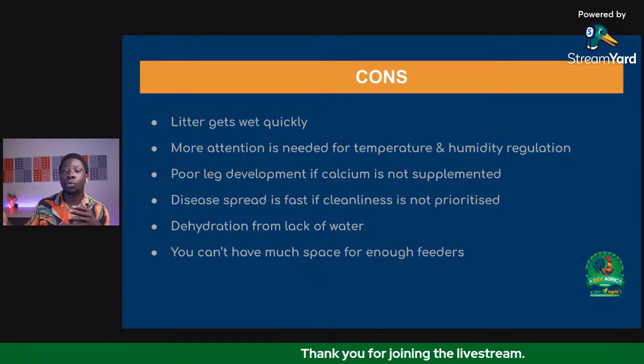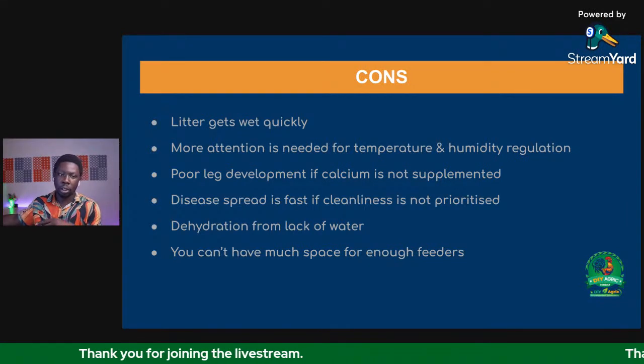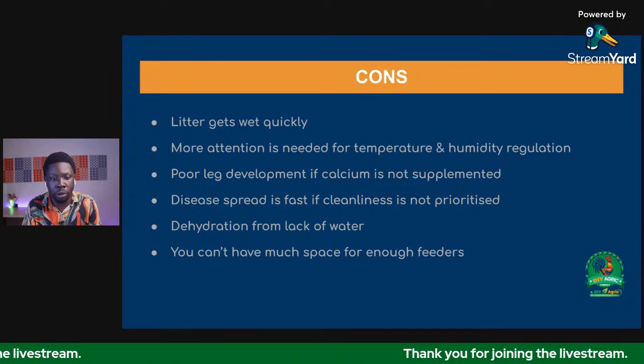However, if you have older birds, you don't want to open the side that is exposed to the older birds, so that diseases from that side will not blow into the chicks' brooding area.